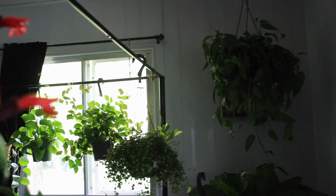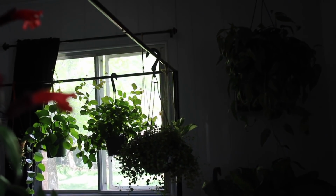Eastern windows are one of my favorite windows to keep plants. Morning direct sunlight is awesome for plants. It's not as strong as evening sunlight, so the chances of your plant's leaves getting burnt are a lot less likely. I would definitely categorize eastern windows as medium to bright indirect light. The closer to the window you keep the plants, the more potent the light. I keep saying potent. Is there a different word I could be using? Probably. The closer to the window you keep your plant, the stronger it is. We're just going to say potent. The light is there, and then as you move them farther back, the less potent the light is.